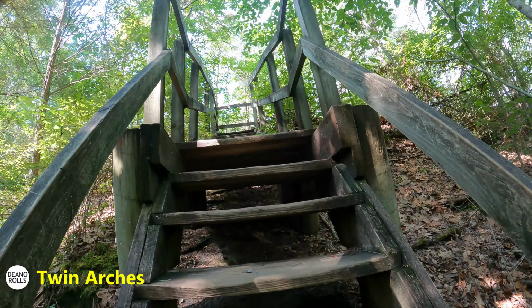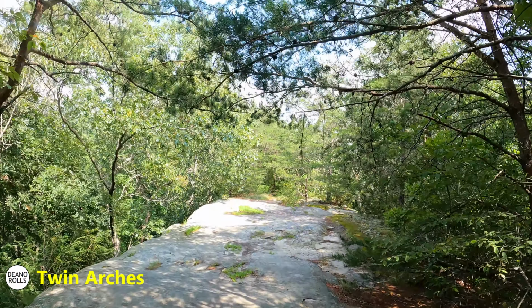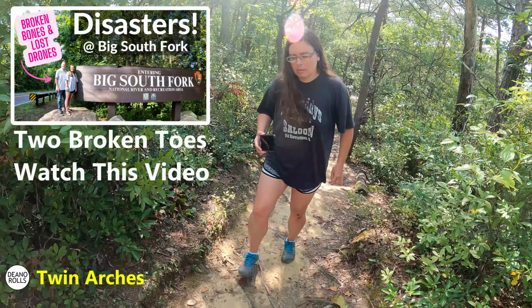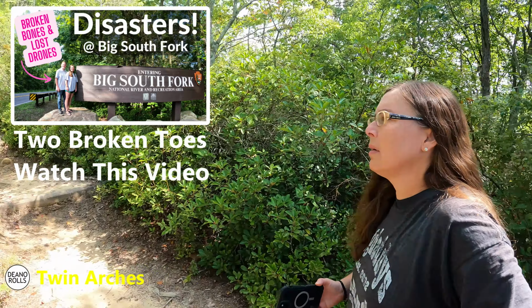I was literally starstruck. Yeah, we're at the top of the steps. We're going over the arch. We just lost Mom back there, a tree root. We came up and grabbed her.